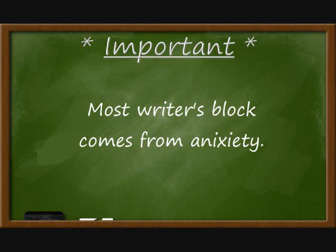But sometimes if you're sitting there stressing and worried about, oh God, am I going to get this right? Am I going to get this right? You will freeze up and not be able to get anything to come out. So just relax. Don't worry about making mistakes. It's going to be wrong to begin with. Accept that fact, and then just get the ideas going.